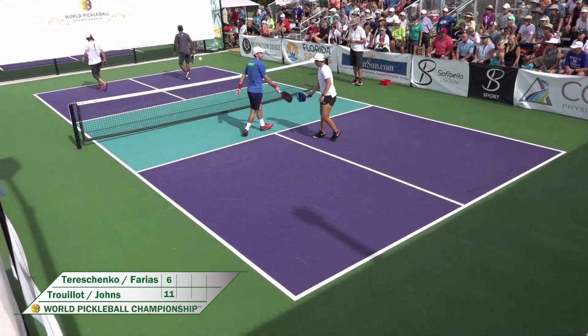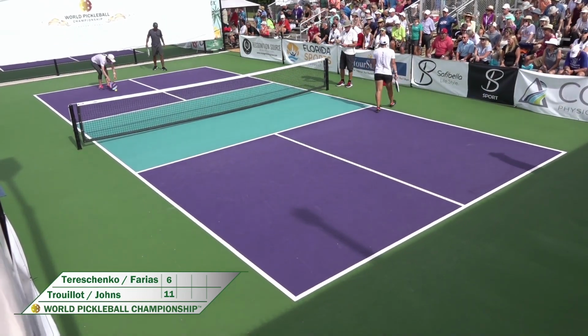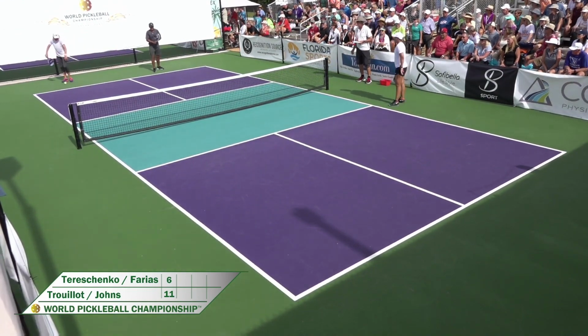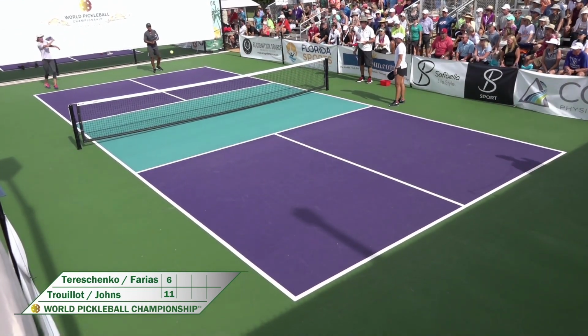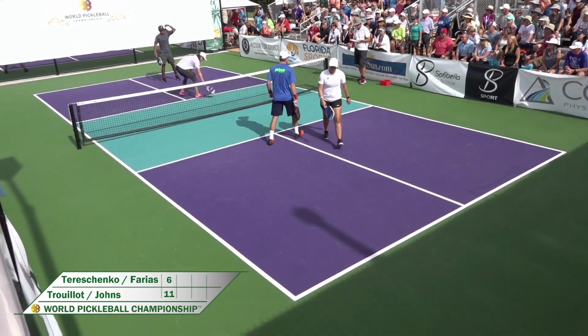All right, that's a great shot by Irina, putting it at the feet of Athena there. He makes it look like it's attackable, and then it disappears. Absolutely. Second serve.